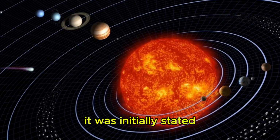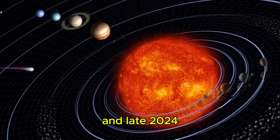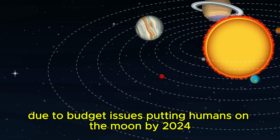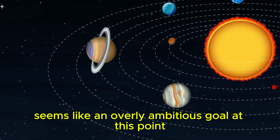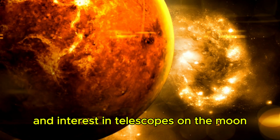It was initially stated that NASA's EMIS program would occur between the mid and late 2024. However, there are now reports that it may not happen due to budget issues. Putting humans on the moon by 2024 seems like an overly ambitious goal at this point, but this does not diminish the potential and interest in telescopes on the moon.